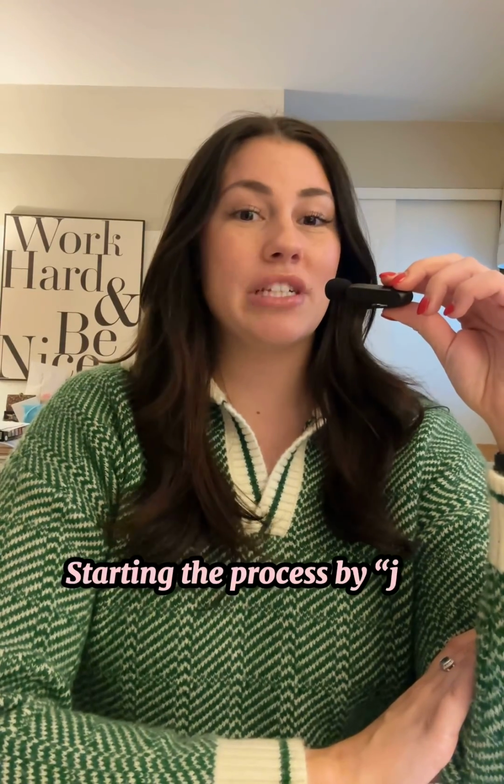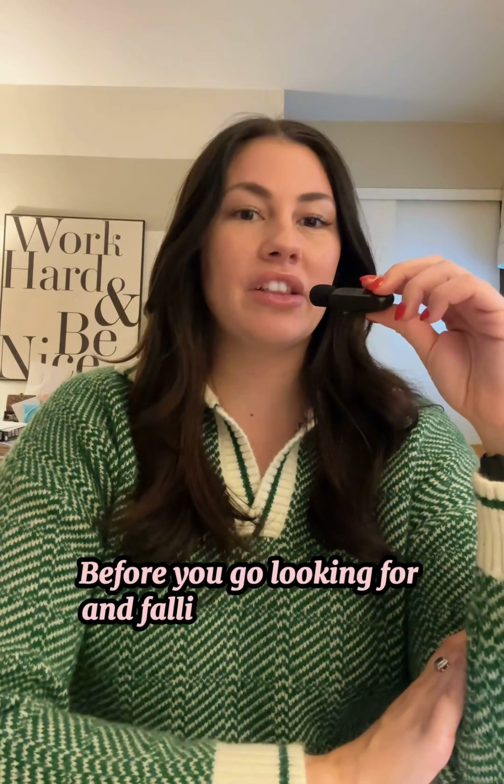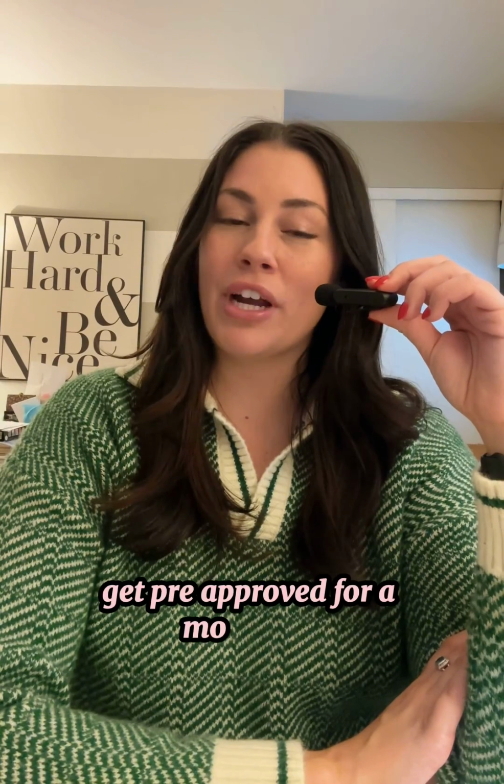Starting the process by just browsing could set you up for heartbreak, especially in this market. Before you go looking for and falling in love with a home, you need a realistic idea of what you can afford. Make sure your credit is in good shape, and most importantly, get pre-approved for a mortgage.